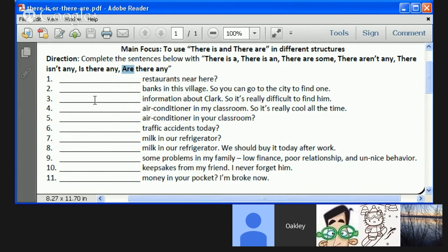All right. Very good. Heidi, number 2. There aren't any banks in this village, so you can go to the city to find one. Okay. There aren't any. Very good.